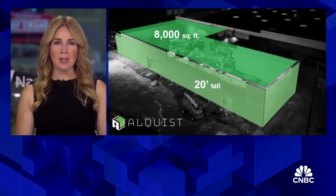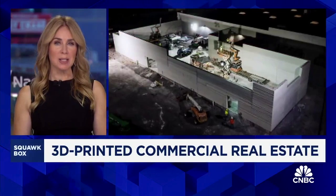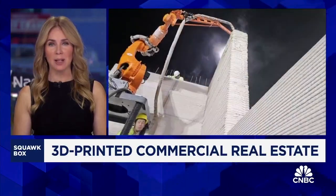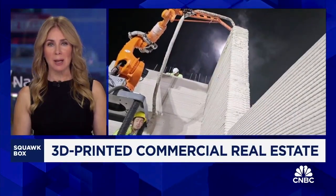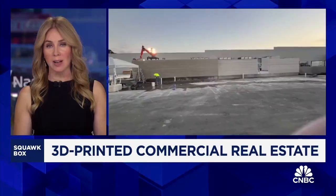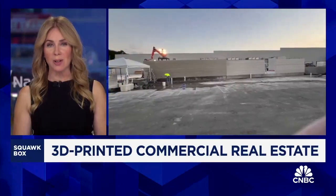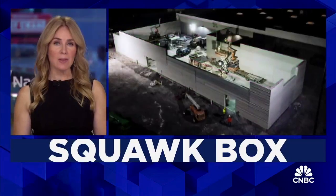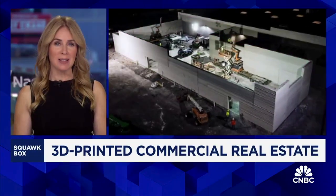3D printing technology company Alquist 3D has printed Walmart Supercenter's new expansion in Tennessee. This is one of the largest printed commercial projects, covering 8,000 square feet. It's going to be used for online pickup and delivery, and both companies are working on a second project in the near future.